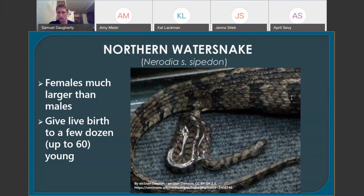As far as the number of offspring in water snakes, they make a lot. Average is usually 2 or 3 dozen, but it can be as much as 60 in really large, older females. The reason for that is that baby water snakes are just really easy and good to eat. So if you can make more offspring, you have more chance of passing on your genes into the next generation, because chances are most of them are going to get eaten.